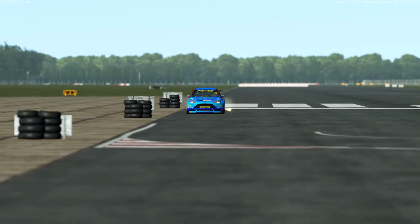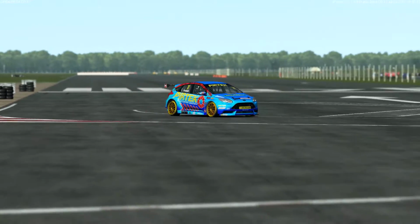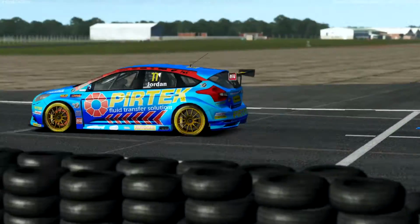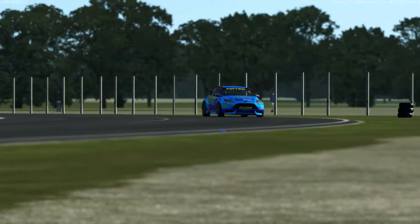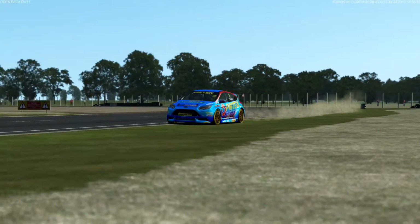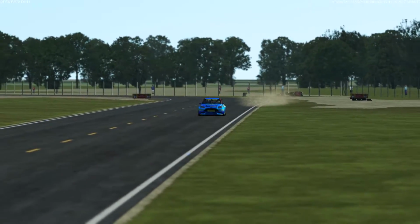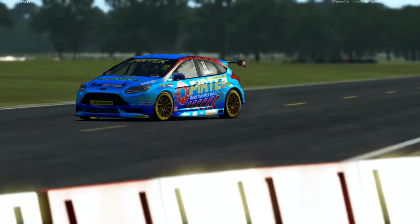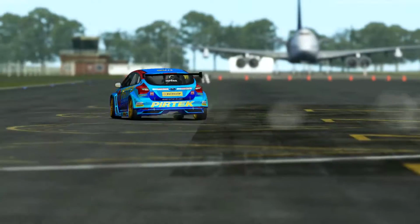Now braking for the hammerhead. This is going to be the real test of the car's turning ability. Takes a shallower line through there, runs it out to the white line. That's torque turning the car, but he's gone a little bit wide. Follow through now. Cuts the red and white a little bit.